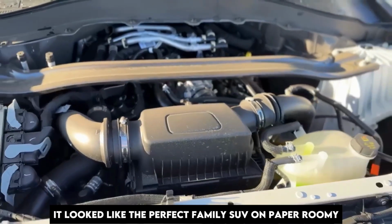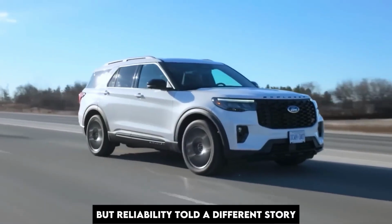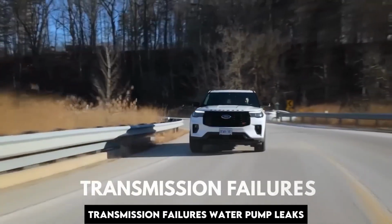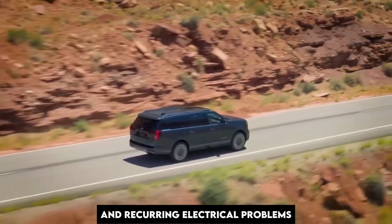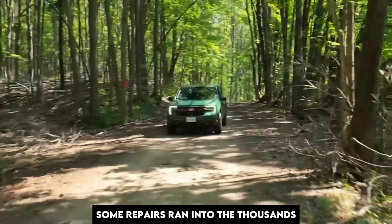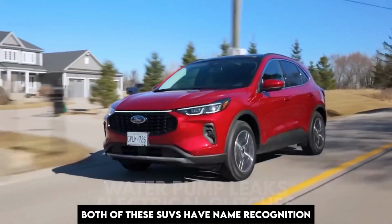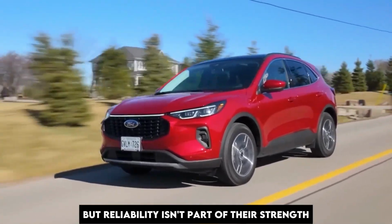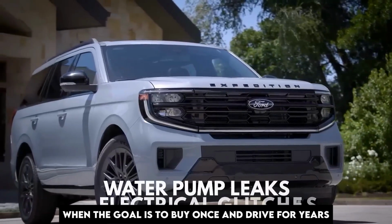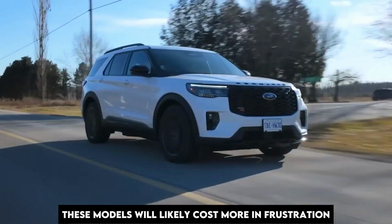Next, the Ford Explorer, especially models from the 2010s. It looked like the perfect family SUV on paper, roomy, comfortable, and full of tech, but reliability told a different story. Transmission failures, water pump leaks, and recurring electrical problems became all too common. Some repairs ran into the thousands, often without a permanent fix. Both of these SUVs have name recognition, but reliability isn't part of their strength. When the goal is to buy once and drive for years, these models will likely cost more in frustration than they're worth.